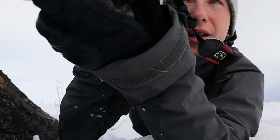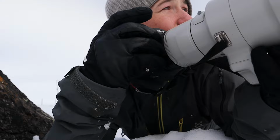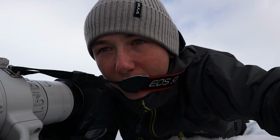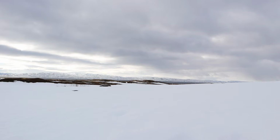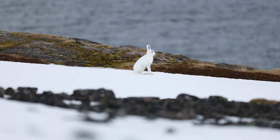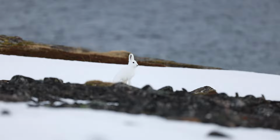There's a purple sandpiper in flight. I want to get him against the mountains. Nope. That didn't work out. There's one coming my way now. Let's see if I can show you. Here comes another one. His hind legs now.